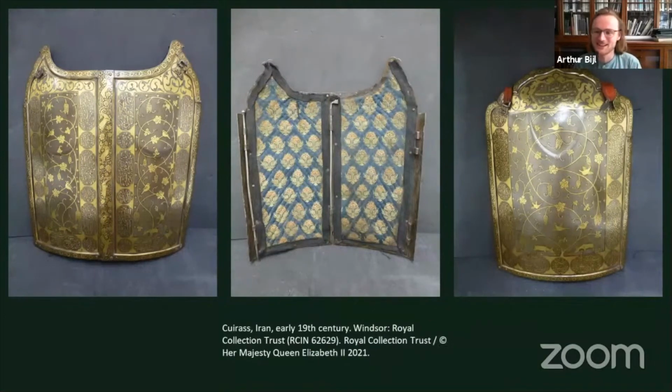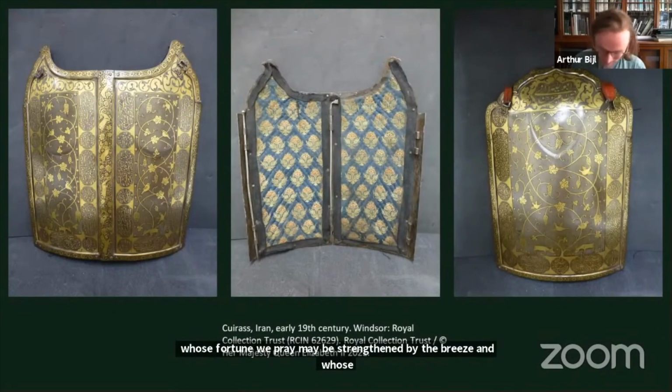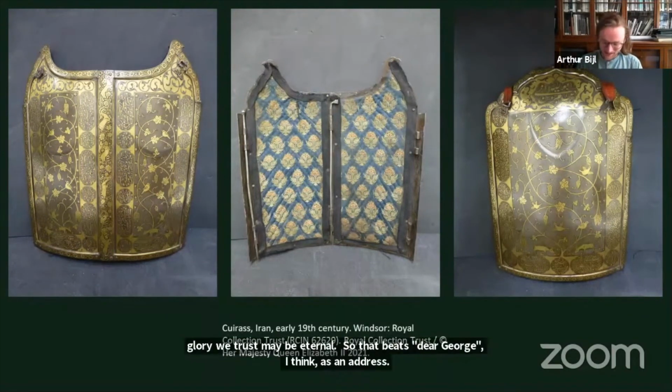So that's quite something, that beats "Dear George", I think, as an address. The rest of the letter doesn't get any less Baroque. It's really like this is the feeling of it all.